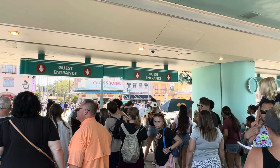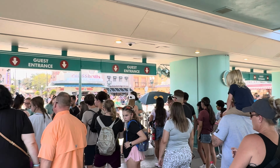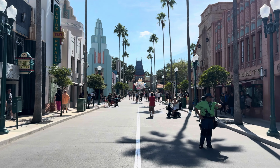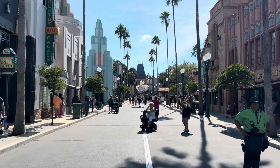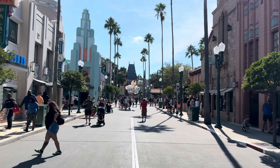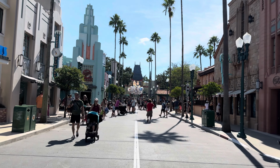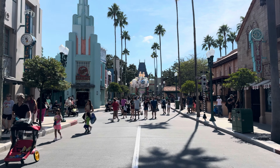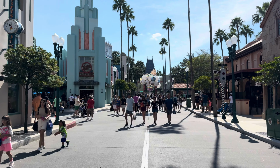Hey, getting ready to head on in. Got a little bit of a wait to get in. Down Hollywood Boulevard here. Made it inside the park. Whew. It is a warm day today. I'm starting to sweat a little bit. Woo! Heading on in. A little crowded today too. Look at that.